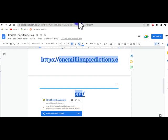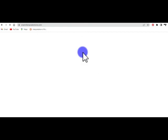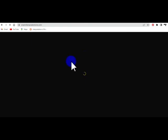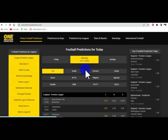Just go to 1millionpredictions.com, and if you open it on your browser, whatever browser you are using, you are going to see this result displayed to you. And this is how the front page of the site looks. Let's give it a wait while this page loads fully, so that we can see what it looks like and what we can do and implement the same strategy as we did before. Okay, this is how the front page looks.